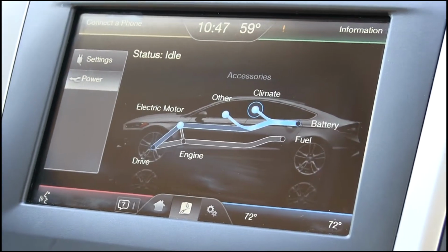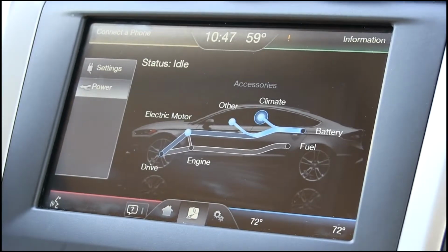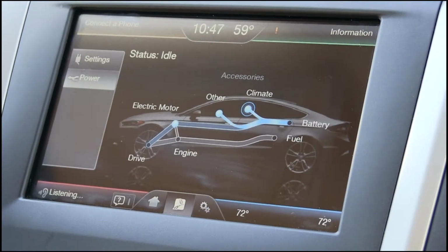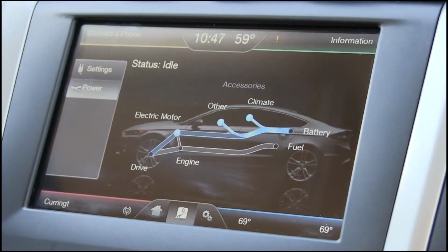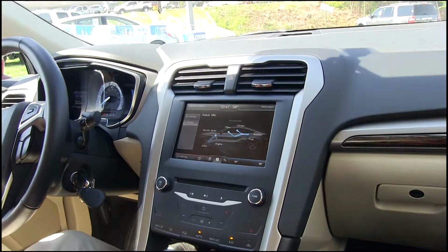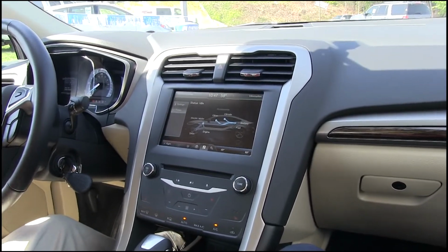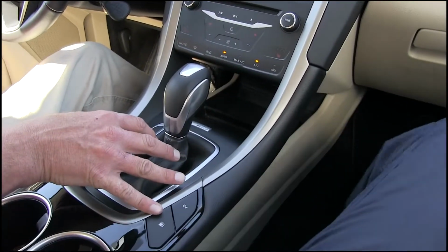Please say a command. Climate control. Climate, say a command. Set temperature 69 degrees. Did you say 69 degrees? Yes. Setting temperature to 69 degrees. Also, it'll do the radio functions. Please say a command. FM 107.9. Tuning to FM 107.9.